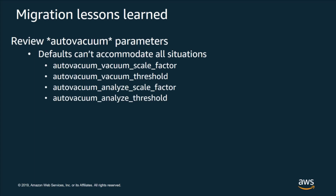There are dozens of autovacuum and vacuum parameters. Just to be aware that the defaults really can't accommodate all situations. So these are a few key ones to take a look at, but it's really important that autovacuum is tuned and executing correctly for the health of the database and client latencies.